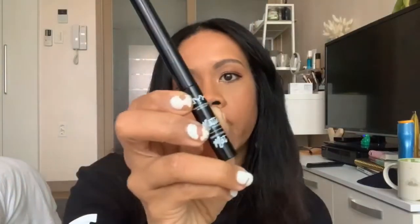So my last 2 products are from NYX. So I have the NYX matte liquid eyeliner. This was and is still a favorite drugstore eyeliner that I brought back from the States. And did I buy another one when I was there? I don't remember if I bought one, but I was planning on buying another one of these just as a backup. But yeah, I really like this one.